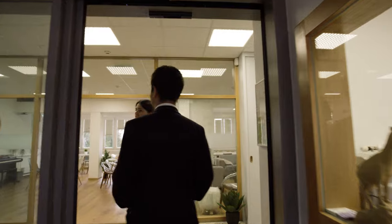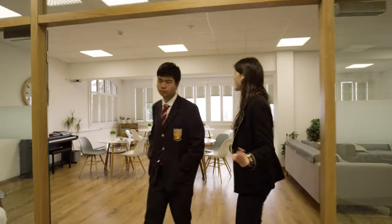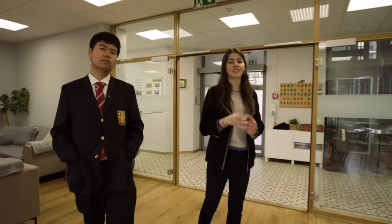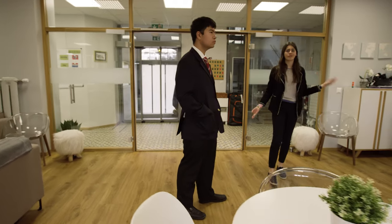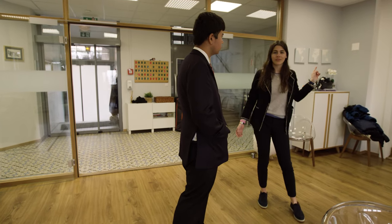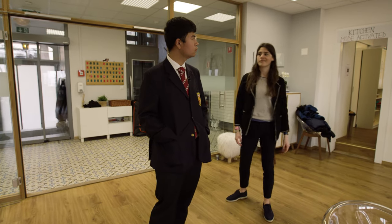So this is my boarding house, Claremont, and it's a girls' house, obviously. And through here is the main common room where girls come, they do prep, hang out, chill on the sofas, and usually it's packed, but right now everyone's either in lessons or skiing. Through here we have the kitchen where we can cook food from home or anything we want, and then we have the TV room where we have movie nights every Friday with popcorn and hot chocolate.